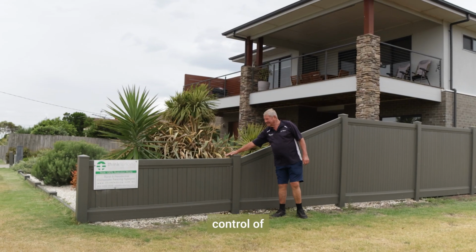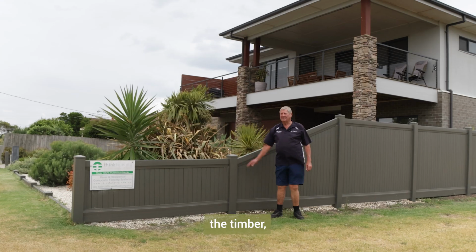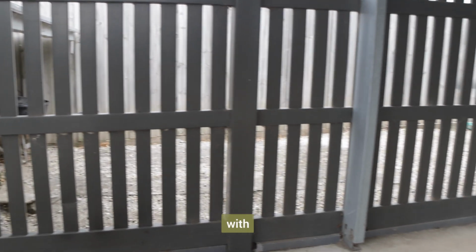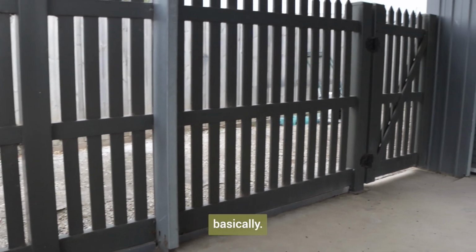Well, I mean, you've got control of the colour. The timber, you're at the mercy of the weather, and it just deteriorates as time goes on. It tones in with everything around here, basically.